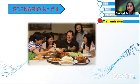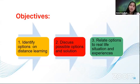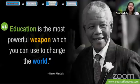Transmission is basically communication. When you have communication, you need to talk, no? Sabi nga dun sa commercial ng isang noodle company, ano daw ang mga pinag-uusapan sa pagkainan. So dapat mga positive. So the objectives for today is to identify options of distance learning, discuss possible options and solution, and relate options to real life situation and experiences.